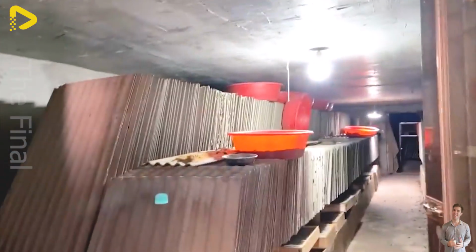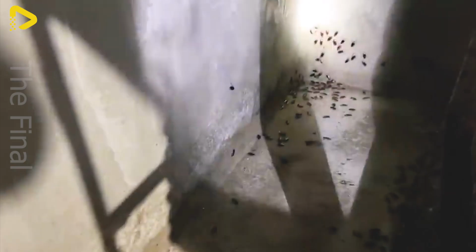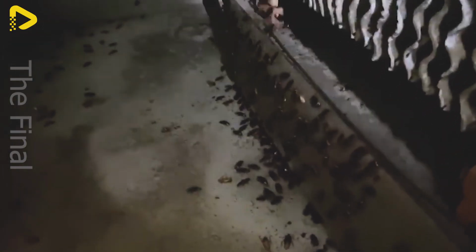To supply the market with a large number of cockroaches, breeding facilities in China have been developed to create the perfect environment for nurturing these insects. Cockroach farms are typically set up in large warehouses with strictly controlled temperature and humidity to ensure optimal living conditions. The ideal temperature ranges from 25 to 30 degrees Celsius, 77 to 86 degrees Fahrenheit, with humidity levels between 70% and 80%.